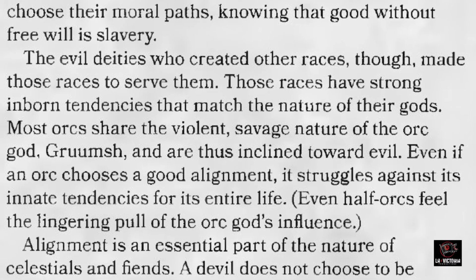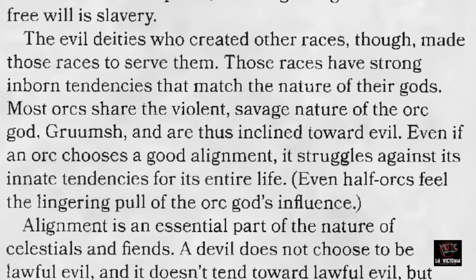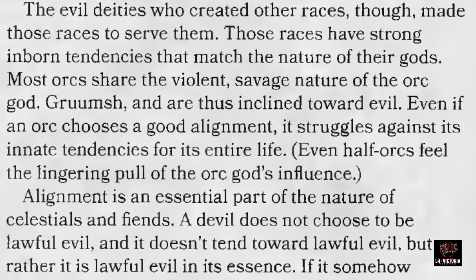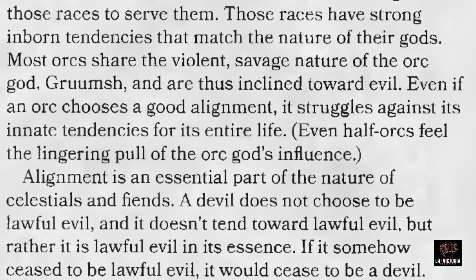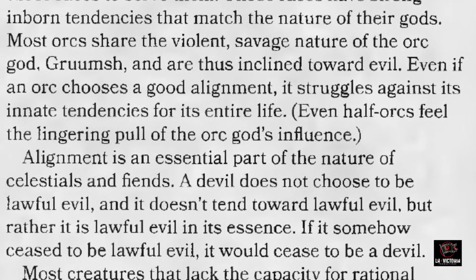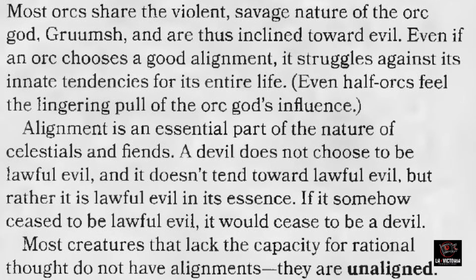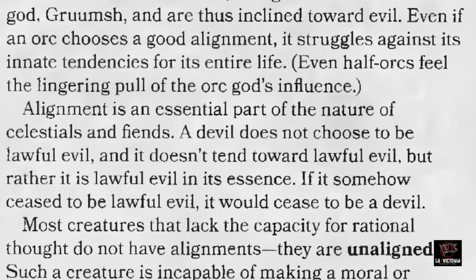Most orcs share the violent, savage nature of the orc god Grommash, and are thus inclined toward evil. Even if an orc chooses a good alignment, it struggles against its innate tendencies for its entire life. Even half-orcs feel the lingering pull of the orc god's influence. Alignment is an essential part of the nature of celestials and fiends. A devil does not choose to be lawful evil, and it doesn't tend toward lawful evil, but rather it is lawful evil in its essence. If it somehow ceased to be lawful evil, it would cease to be a devil.